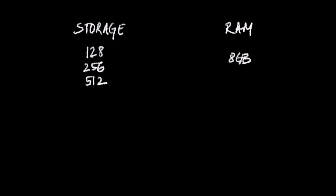The M1 chip also brings in up to 8 gigabytes of memory with storage options of up to 512 gigabytes and jumps up to 16 gigabytes of memory in storage options of 1 and 2 terabytes each. I got the 1 terabyte model just to be able to get the 16 gigabytes of RAM.